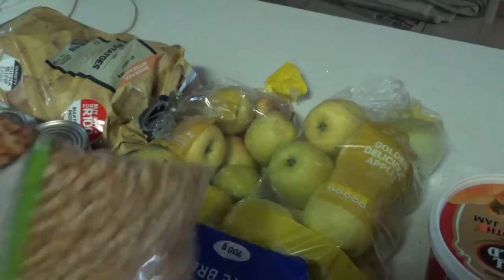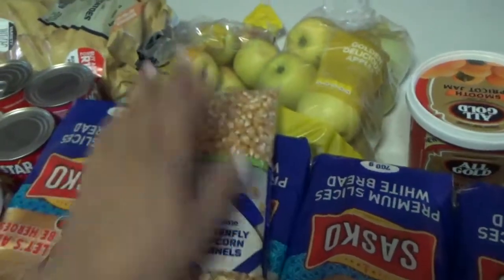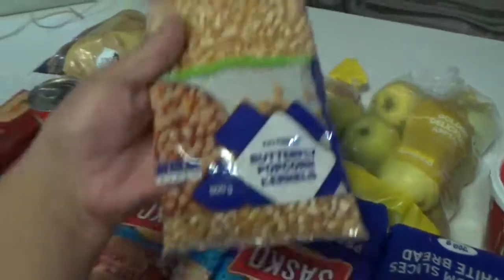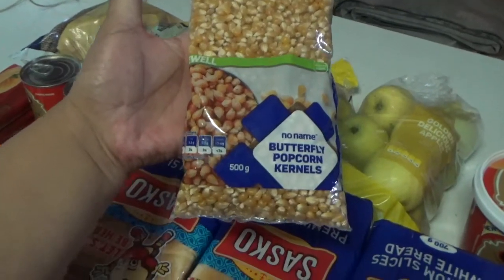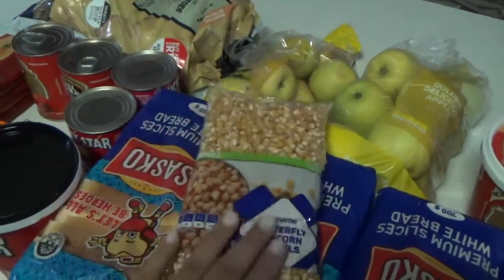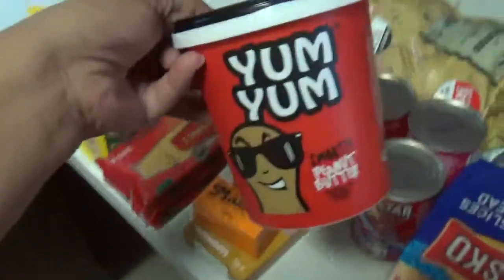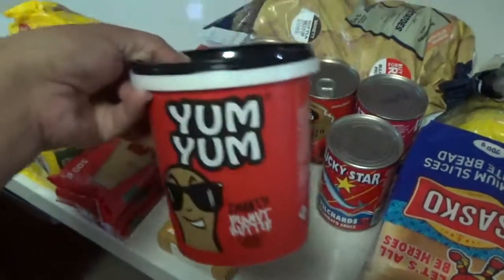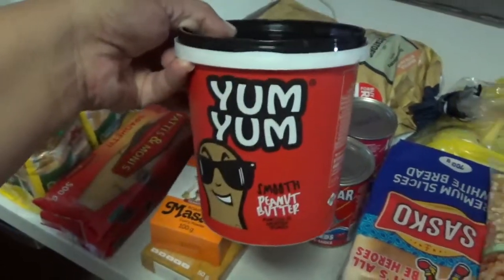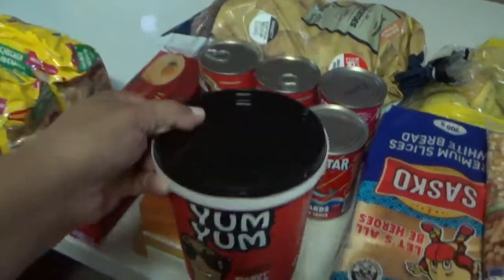We actually enjoy eating a lot of popcorn, especially on the weekends when you're watching a movie or just want to chill and have a snack. So I got some popcorn for us. And then I got some of this peanut butter. We really enjoy the smooth peanut butter, but I do like the one that has nuts in as well. But this is the one that we usually get.